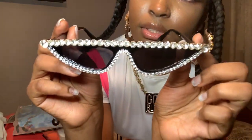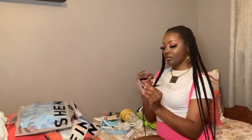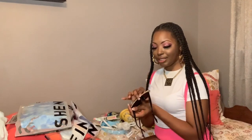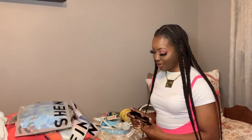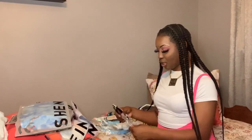Cute, huh? Get into the details. Get into the D to the tails, because I promise you, cute. And this is probably cheap material. It might come off. That's why we're gonna keep it in the case. I'm gonna put it back in this little packaging it came in too.